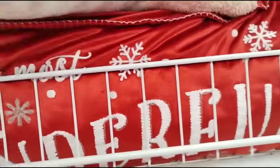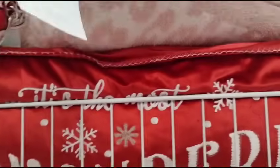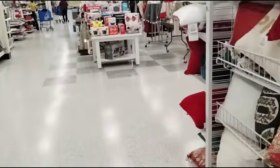This is nice. This looks like cupcakes and cashmere. I don't think it is though. It's $10.99. That's pretty though. All right, we're gonna keep going.